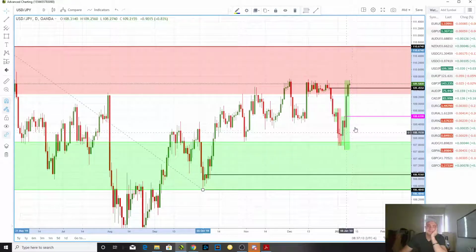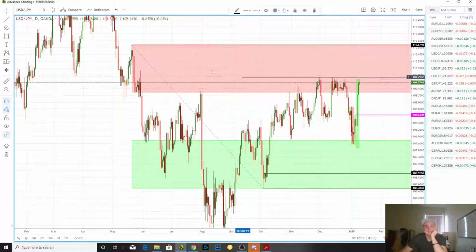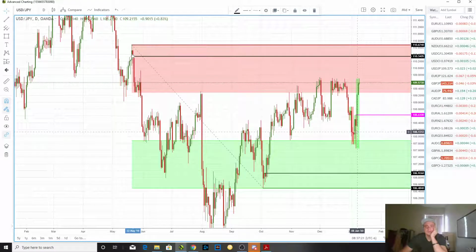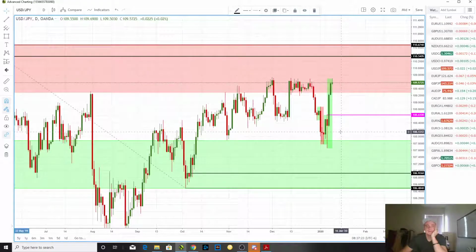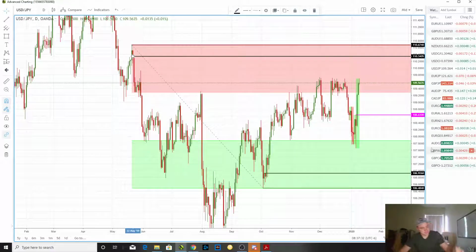But look at that. It's just shitty. How do you trade that? It's like an area of demand. It's just so big. So this might have to stay till next week. Like this might be the area of the level. But anyways.